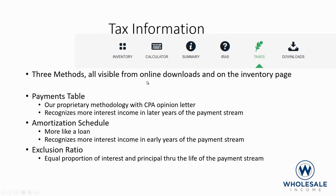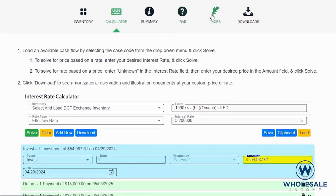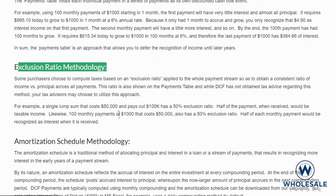Moving on from the calculator, another tab on the inventory page is taxes. There are three tax methods for calculating the taxes due on these payment streams. The payments table is our default. We also can produce an amortization schedule. You can pull that right from the calculator. And both of those show the exclusion ratio related to a payment stream. A little detail on each of these is shown on this page here: how the payments table methodology works, how the exclusion ratio or the amortization schedule works.